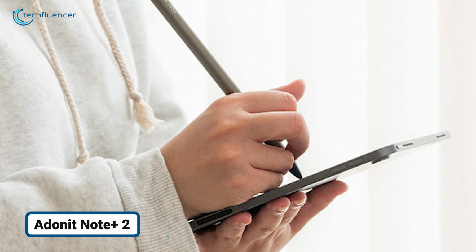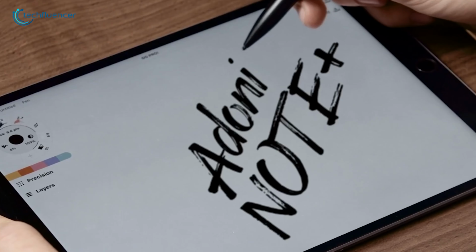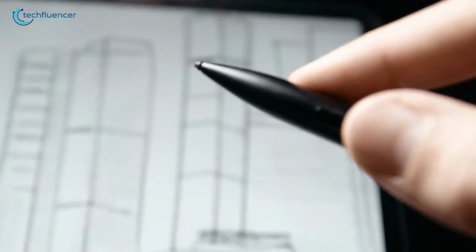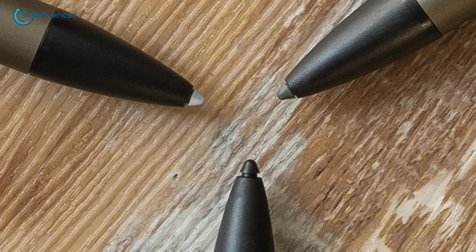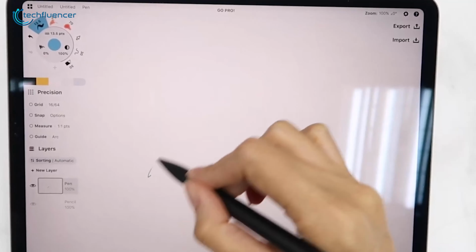Lastly, Adonit Note Plus 2. It's an affordable yet high-quality stylus. It's designed to enhance your creative workflow with a range of versatile features. It comes with 3 interchangeable pen tips: soft, medium, and hard, so you can choose the one that best suits your drawing or writing style.